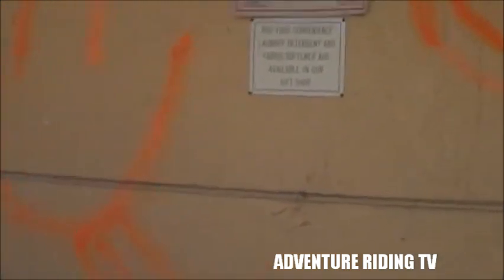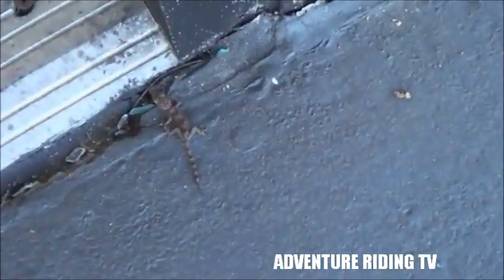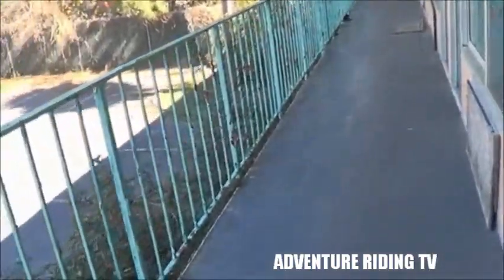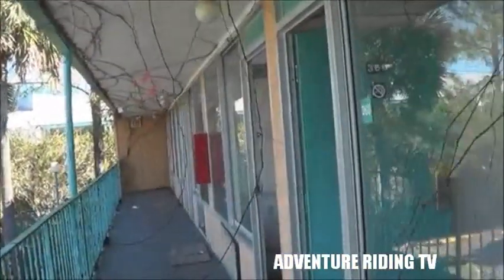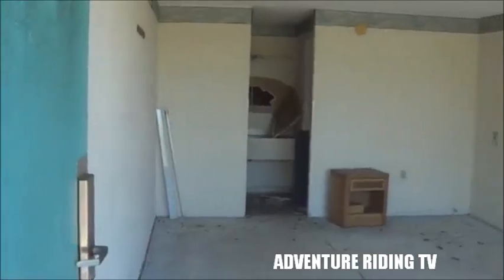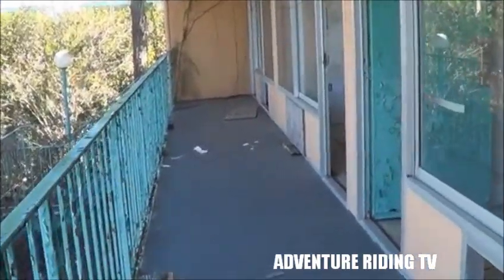This is the laundry room. There's a lizard. Yeah, it looks like they cleaned most of the bedding and furniture for the rooms out of here. There's glass, of course, everywhere. Got some hanging vines ready to strangle me. Yeah, another empty room. I don't think there's much left down this end. They're all just empty rooms.